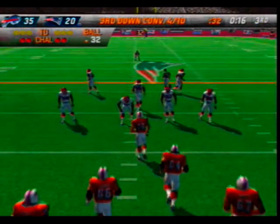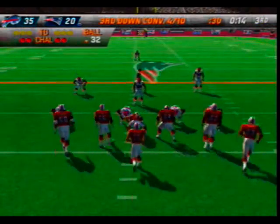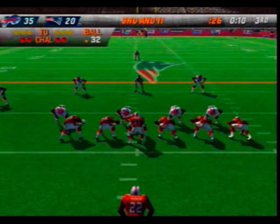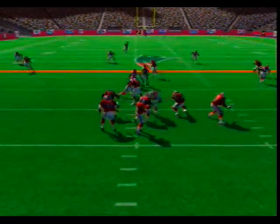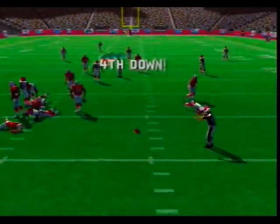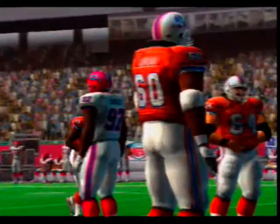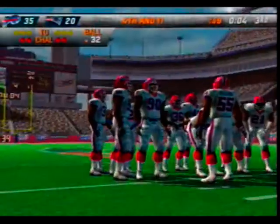Ball on the 32-yard line. Contain them. Buffalo with six defensive backs. Throws it. Pass ball's incomplete. When you let the defense get into your backfield that quickly, bad things are going to happen to you.